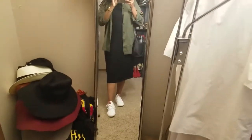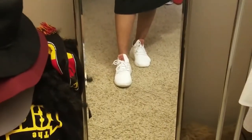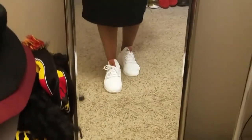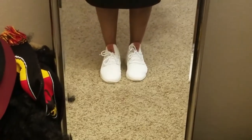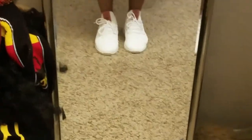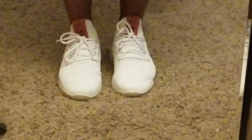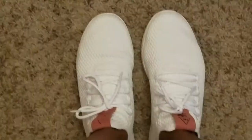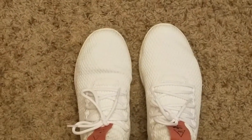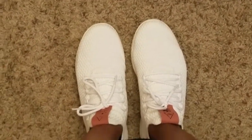And then on my feet, I can't believe that I'm wearing so many white shoes lately. I never used to wear white shoes because I'm such a disaster, but I'm loving these. These shoes were inspired by my husband. He got a pair with the really cool mint green color where I have the pink. And I saw them and I was like, what are those? And why didn't you get me a pair? And so I got a pair too in the pink. And these are from Adidas. I'll give you a top view. They are a collaboration between Adidas and Pharrell. I don't know much about the collaboration, but I do know that I love these shoes.